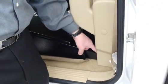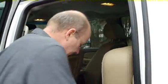So the truck bunker, you don't have to drill any holes. It takes about 10 minutes to install. It uses your standard seat bolts to bolt in. It's very, very secure.